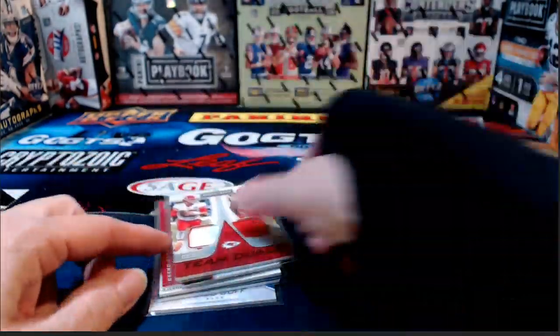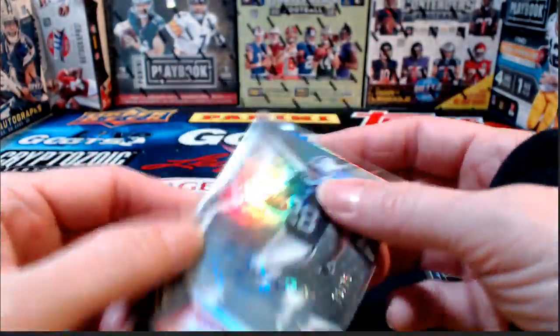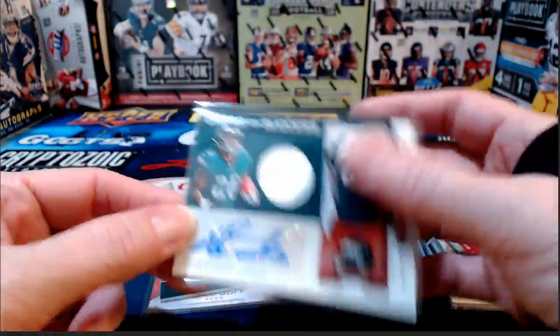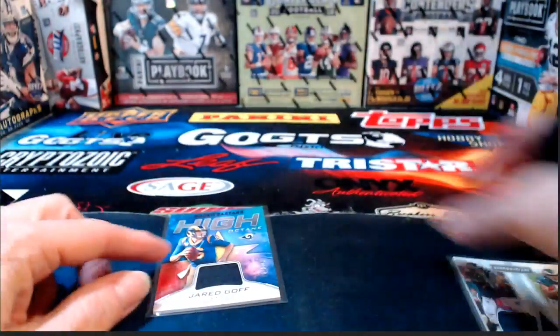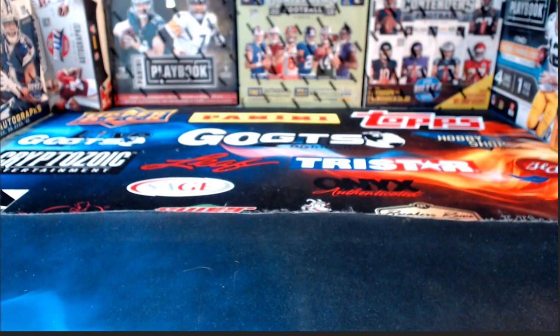The Saints, Kansas City Chiefs. This is a nice one for the Raiders with Josh Jacobs. The 49ers, the Eagles. There are more Eagles right here. And more Rams. All right, so that locks up our case of rookies and stars.